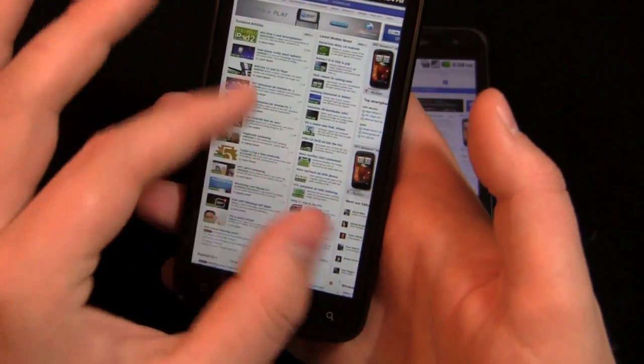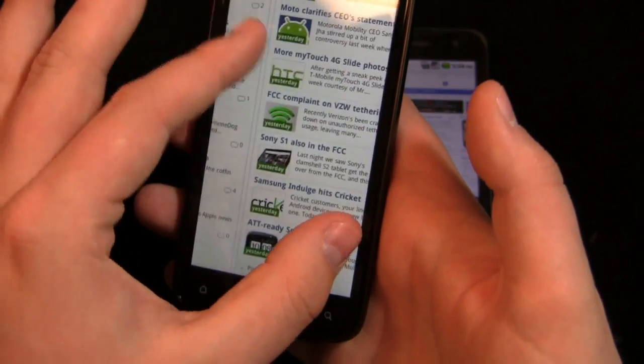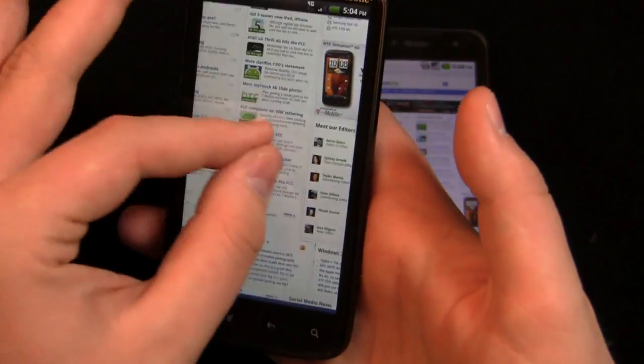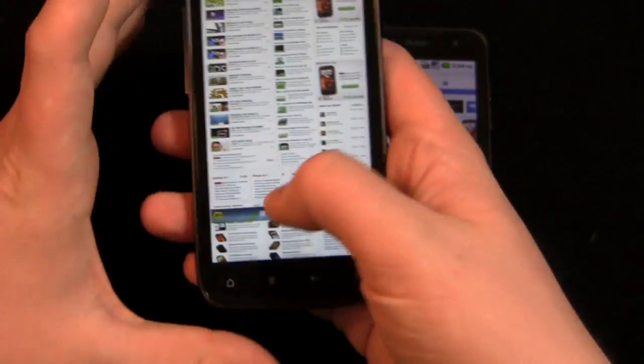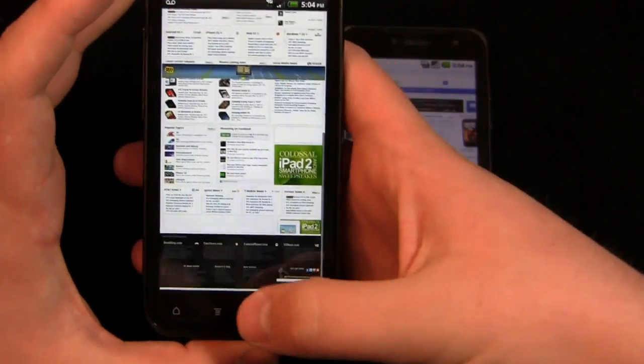A little bit of lag, like there. You can see a little bit of stutter. You can zoom in and out all the way. You can see a little bit of stutter, but otherwise not too bad. So there's what the whole page looks like. You can see it stuttering just a little bit there.